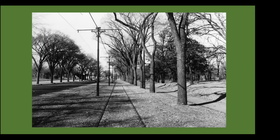Now, Aaron's mentioned before that this is one of the few sections of track that up until the very end, had the original style of line poles that were in the middle of the tracks rather than off to the side.